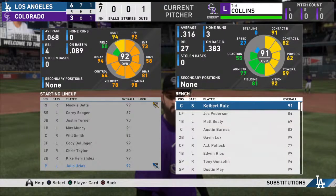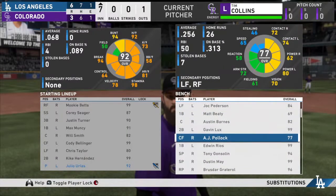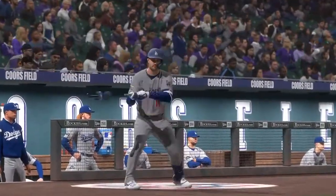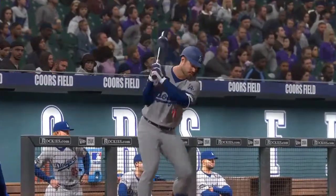The batter, the pitcher, Julio Urias. A.J. Pollock will get the call here as he'll hit for the pitcher. A.J. Pollock.